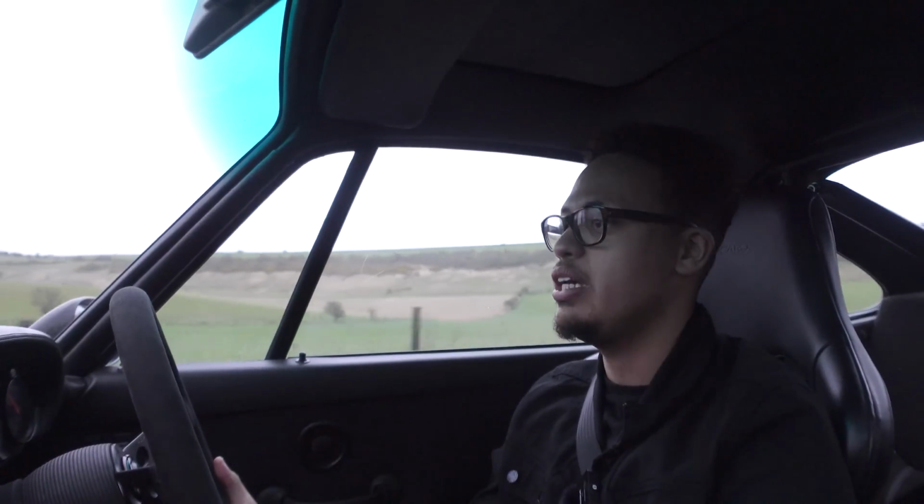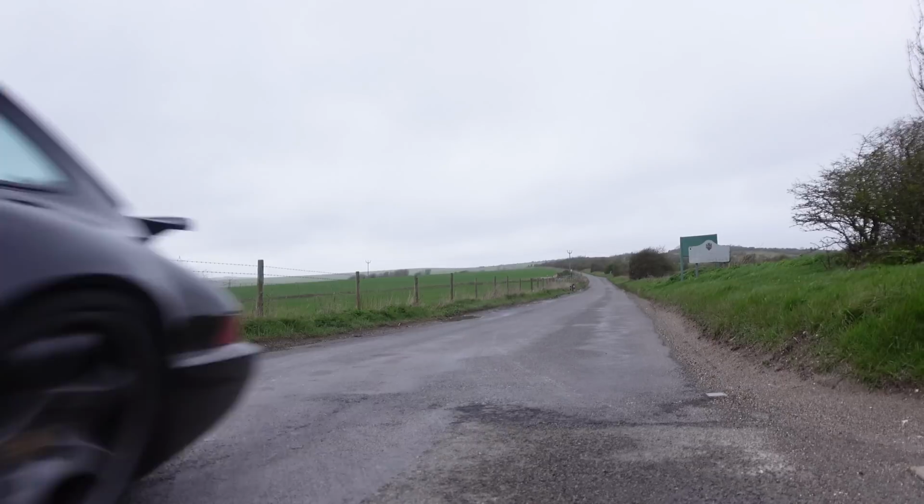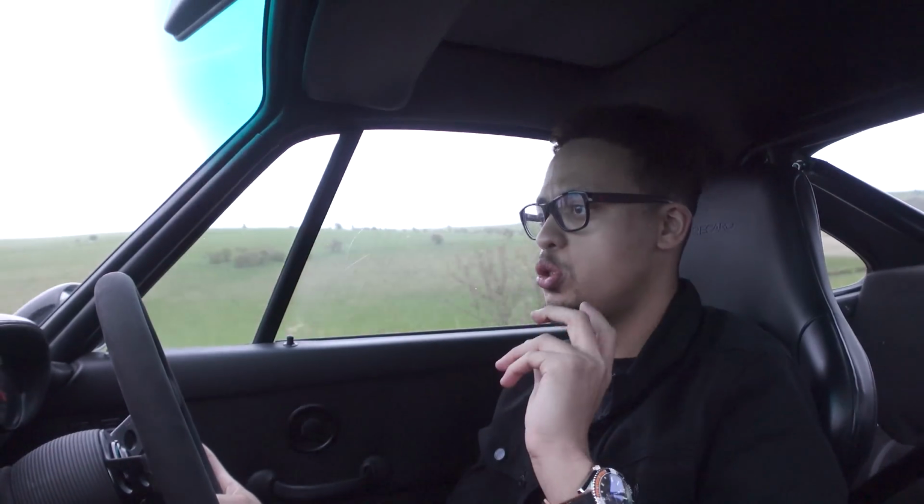This doesn't feel like a 964 at all. It just feels like a proper hot rodded, well sorted out car. You could just tell that what Ian wanted from this car and how he's developed it is sort of how I would like it, to be fair. That does sound good. But more importantly, it still feels normal. It's not too racy, it's not too track specky.